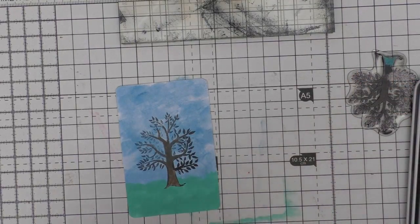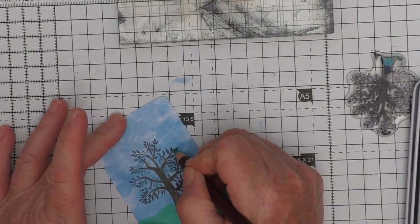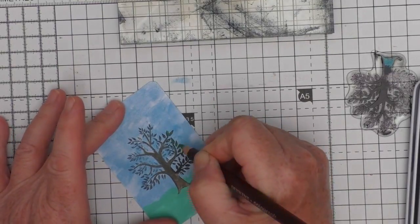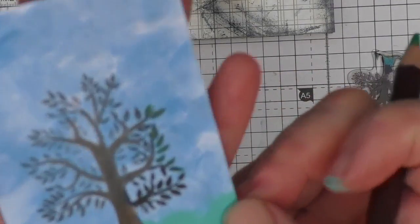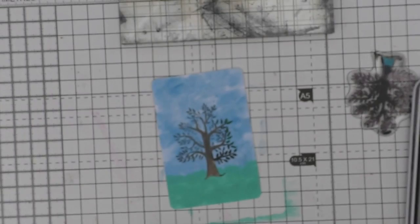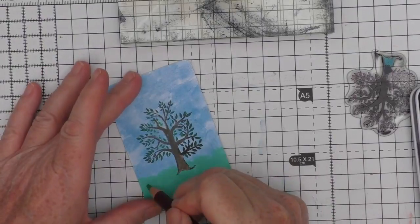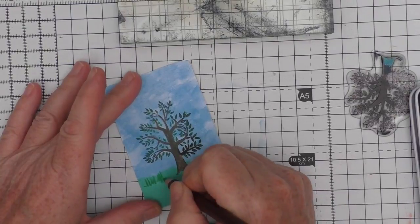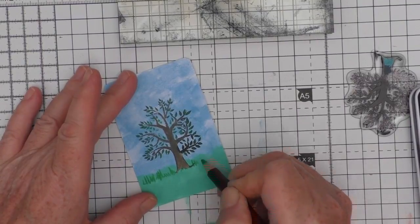So now I'll just take a green and I'm going to go over the leaves. I won't show you me doing each and every leaf because it does take a little bit of time. But this is just to add a little bit more colour to it, and it's why I used an ink pad that had less ink in it rather than using one that was newer and would have given a lot of black ink. So there we go. That's the leaves in. And now just doing a little bit of kind of stylised grass, just to give the sense of the tree sitting in amongst grass.